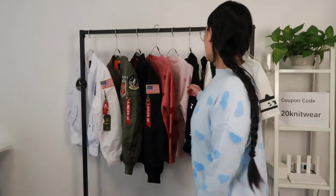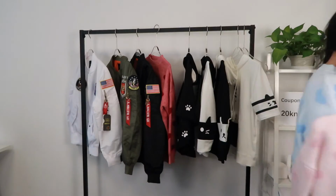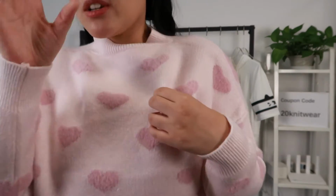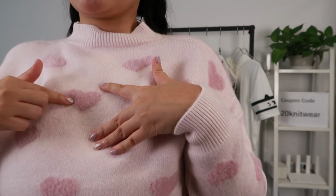Okay, next I'm going to try the pink version. Ta-da! This is the pink version. Let's take a look at the details of this hood. Oh no, sorry, it's not a hood sweater. With pink hearts.